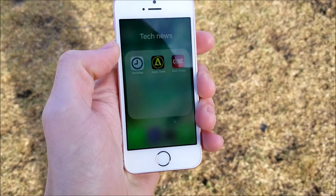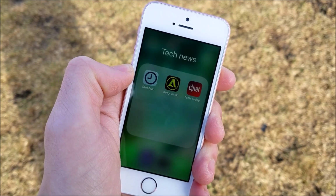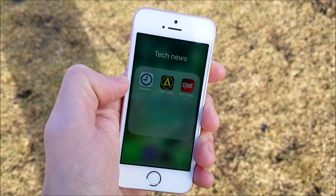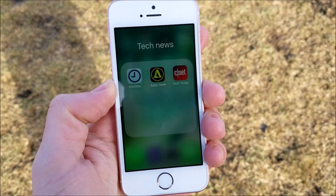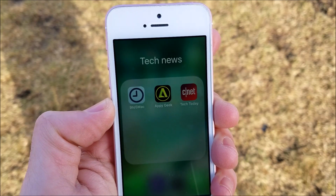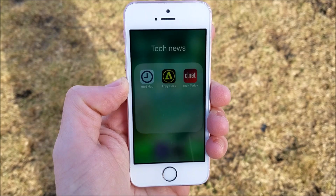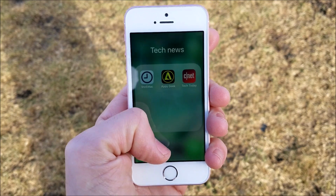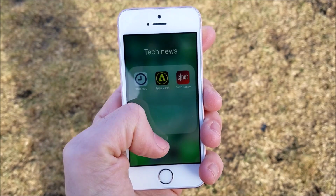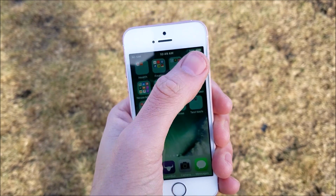So over here is the tech news. I do have 9to5Mac for my Apple updates as well as Appy Geek, but I haven't been using Appy Geek too much because they've been talking a lot of Trump news and I'm not really interested in Trump news right now. I'm interested in iPhone 7, iPhone 8, iPhone whatever, Samsung Galaxy S8, Note 8, LG G6. That's what I'm thinking right now. And Tech Today does give you strictly usually tech news, and CNET over here. So I got CNET there.